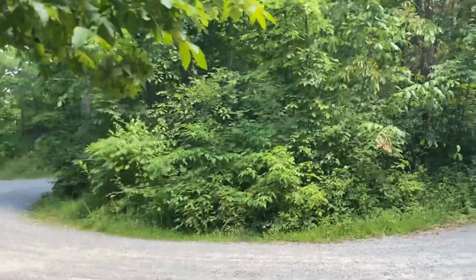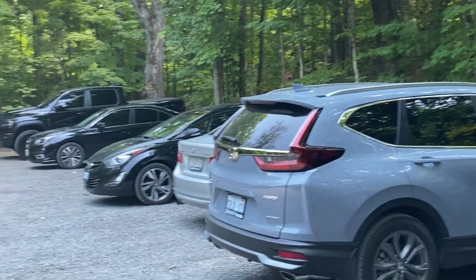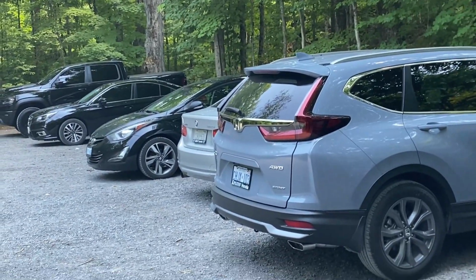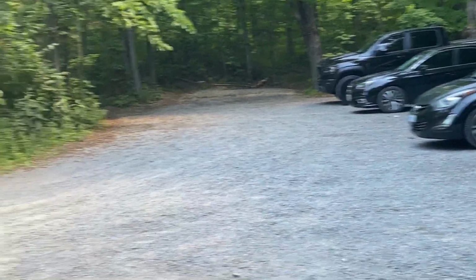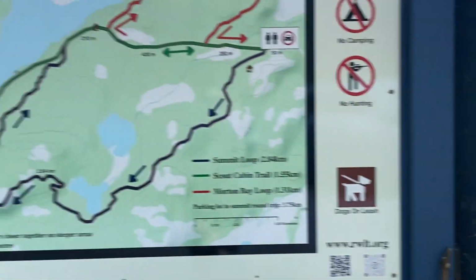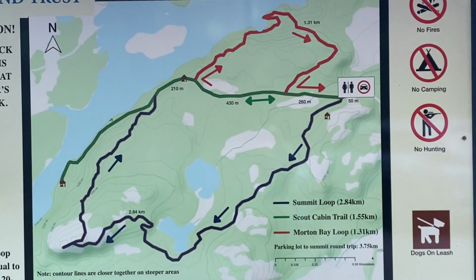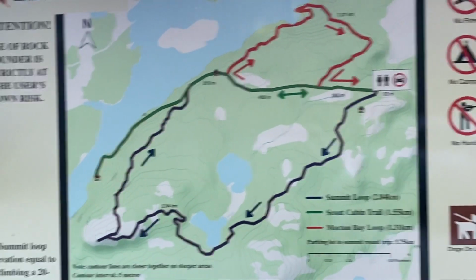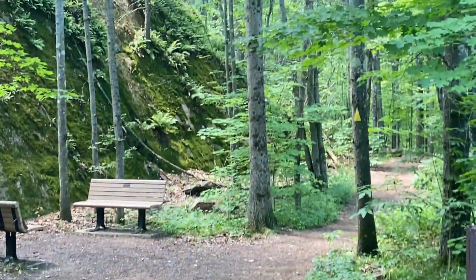All right, here we are at the Rock Dunder. And this is the parking lot here. So it's $10 per person to get in, and I suppose that would give you the day. And there is the map of the loop. Apparently it's about 4 kilometers and an hour and 20 minutes to hike. And that's the beginning of the trail right there.